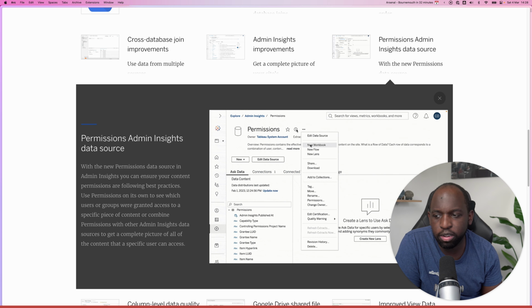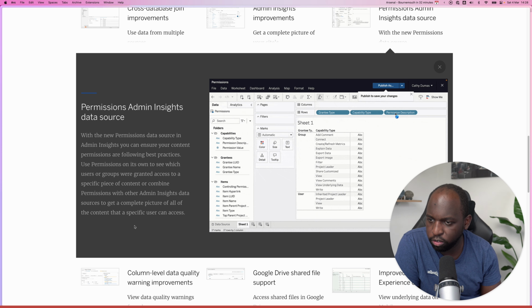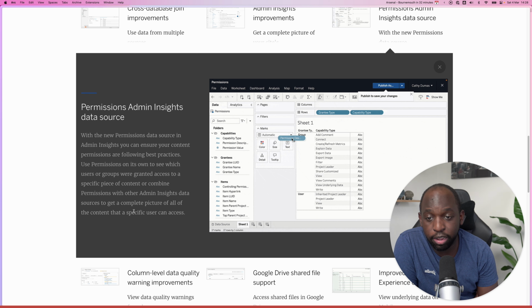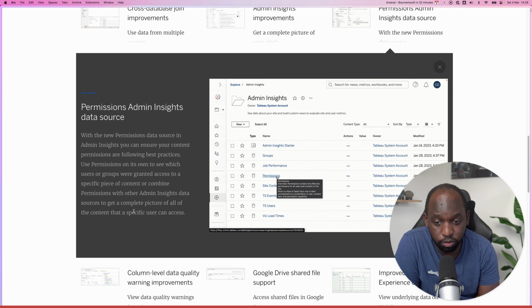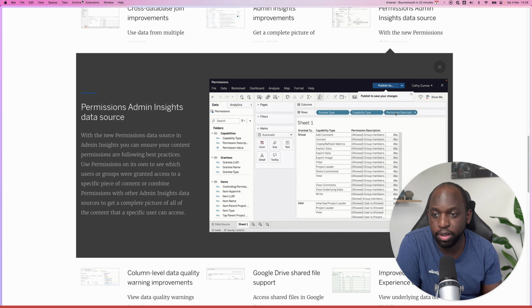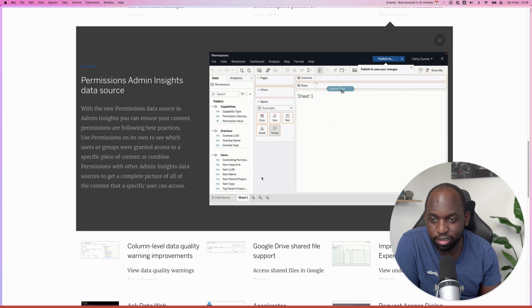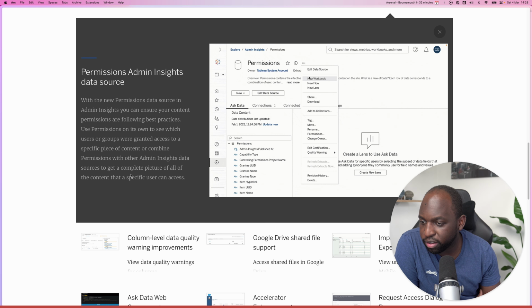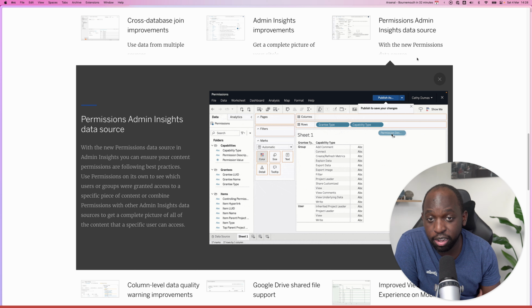Permissions, admin insights, data source. So, oh, this is interesting. So admin insights, again, this is a data source that I think allows you to show permissions. So that's pretty cool. That's it. Nice. It's as simple as that. And looking at the graphic here, because that's what I'm excited by here. That's a really nice touch.